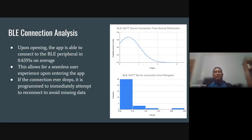In terms of BLE connection analysis, upon opening, the app is able to connect to the BLE peripheral in approximately 0.5 seconds on average. This allows for a seamless user experience upon entering the app. If the connection ever drops, it is programmed to immediately attempt to reconnect to avoid missing data.